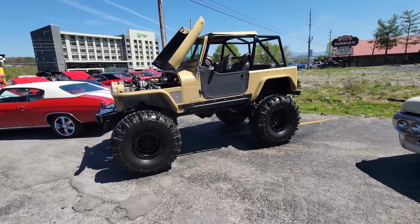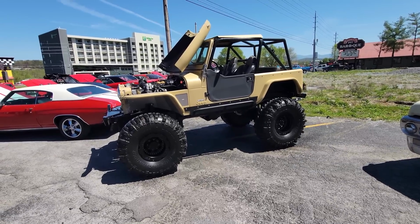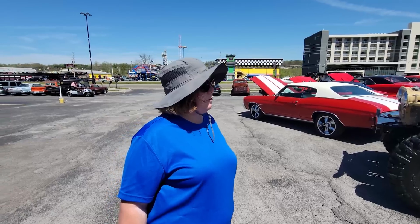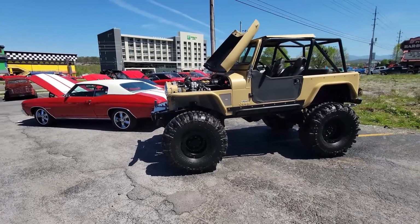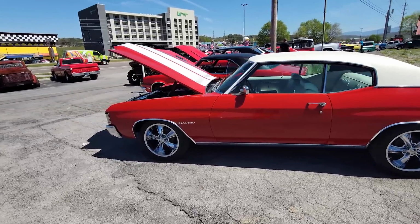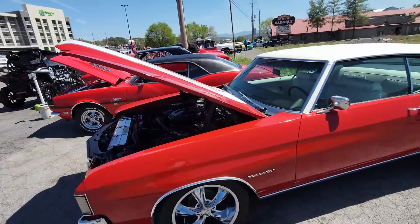I think I found a replacement for the Jeep, Dawn. Method, brace the wheels, Jeep. You can do some rock crawling in that one. You won't get stuck. You don't get stuck in anything in there. Oh, crazy Malibu here. Oh, she's a sweet one.